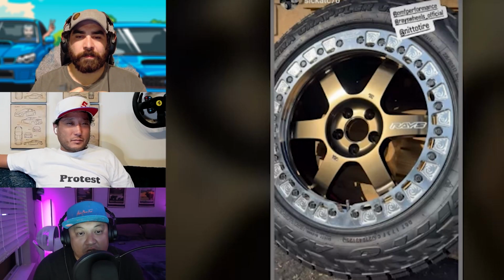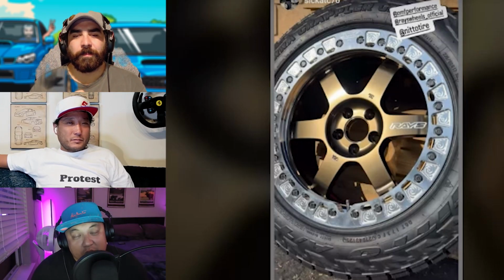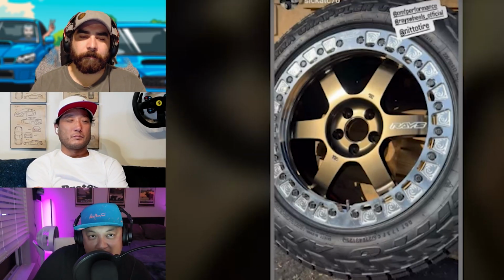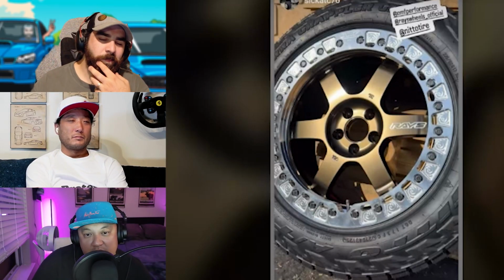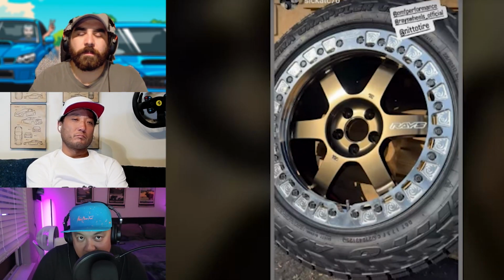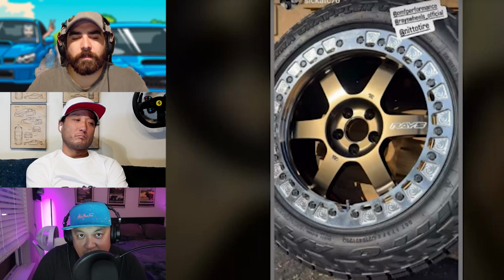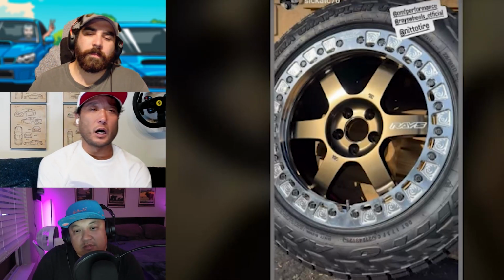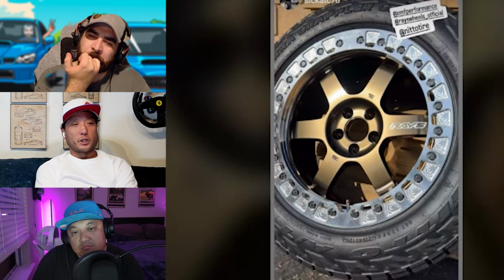use those. Because the whole reason beadlocks came about for me is because of my weight. I am worried about de-beading when I air down. So now with the beadlocks, I'll be able to air down to 8 to 10 psi and not have to worry about de-beading because of the weight. Okay. I was wondering what you were looking to go down to, pressure wise. I want to be able to drop down to 8 to 10 psi. This is going to be such a cool setup, and now I really hope you're going to be at Boxerfest with these. I want to see these.